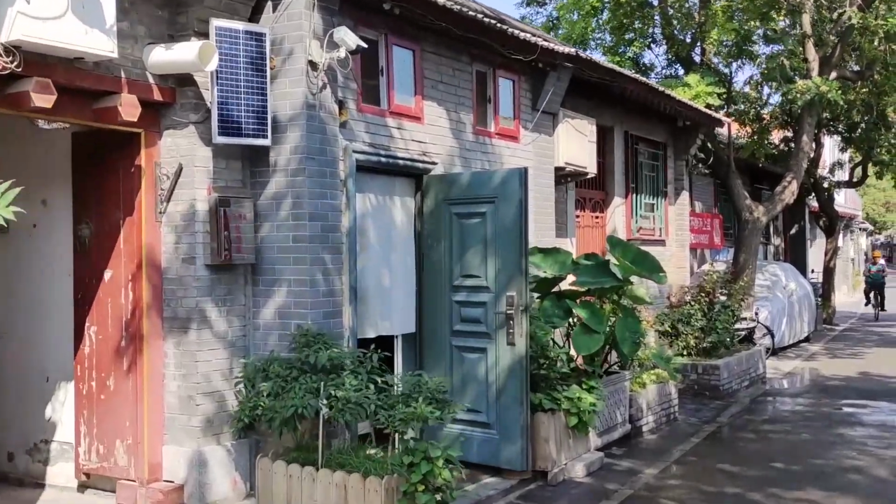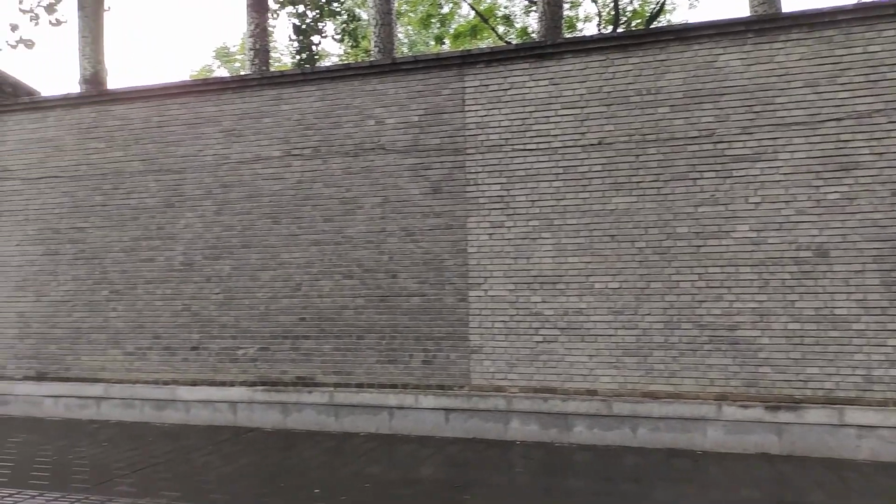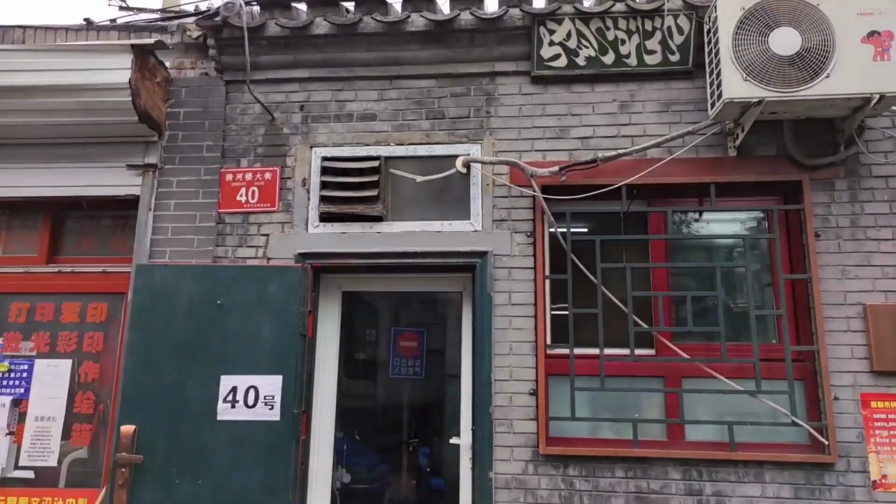Guys, this next place we are going to is also one of the best Mending Robin in Beijing. And it's really hidden in a small hutong. But there's something special. It's right by the city wall of the Forbidden City. I mean, you can't get much closer to the Forbidden City than this place.